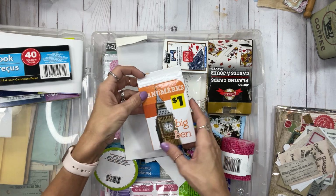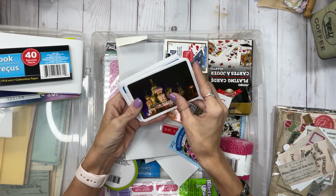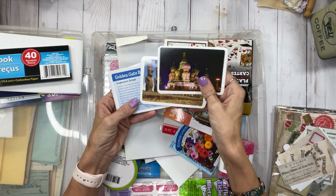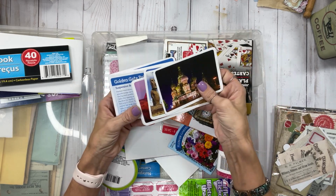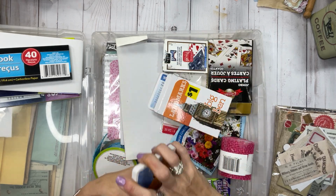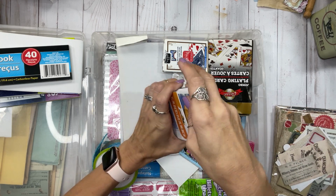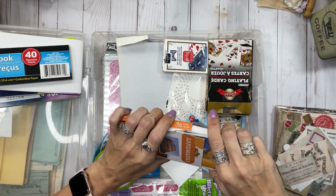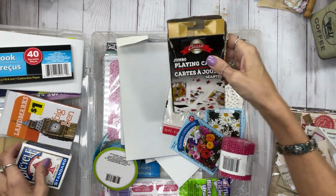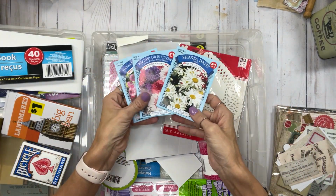And these, I got at the dollar store. And this is actually pretty cool. I tea-dyed some of these and they came out really cool. They looked old, but it's a bunch of landmarks, and there's some really cool ones in here. To me, this was a really good buy. So those can also be used as ephemera, regular cards, jumbo cards, and then also these are newer seed packets.